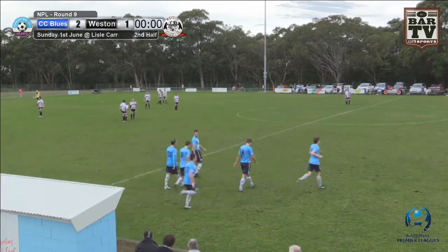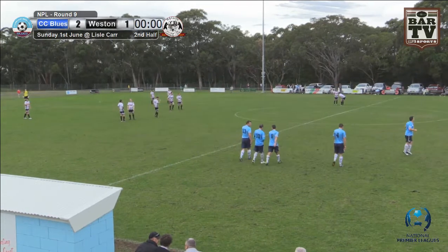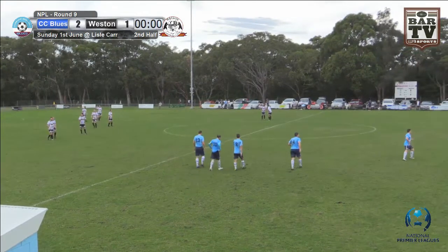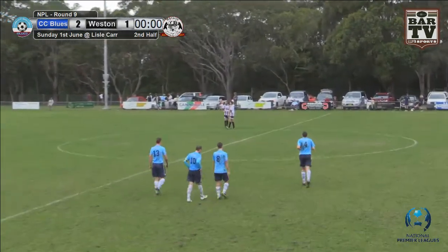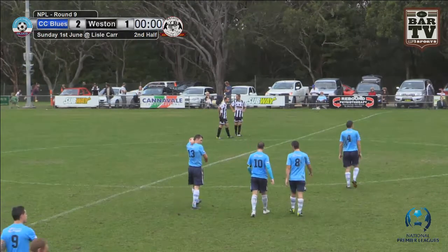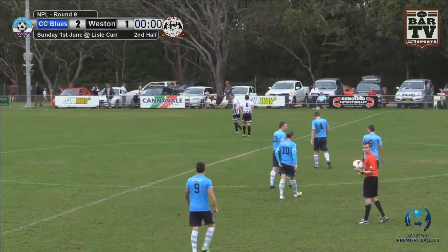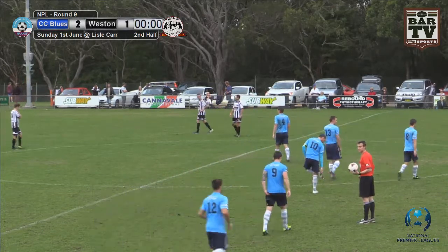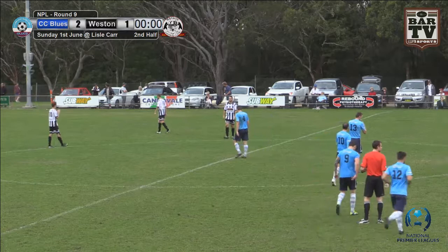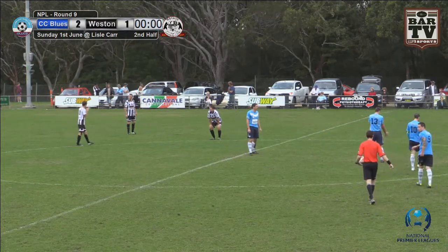Back to our match of the round here at Lyle Carr Oval between Charlestown City Blues and Weston Workers Bears, as both sides come out for the start of the second half. They switch over. Now Charlestown come out last in the light blue shirts. Fantastic opening half of football. Charlestown take a 2-1 lead. Let's see what Weston Workers can come out with in the second half. Again, the visitors playing in the white and the black.